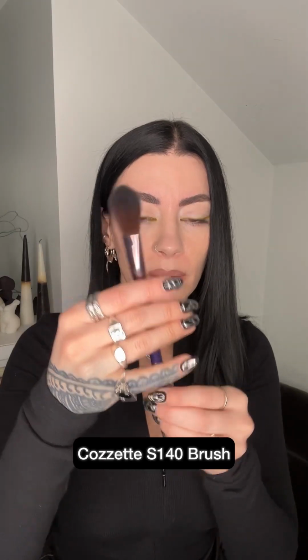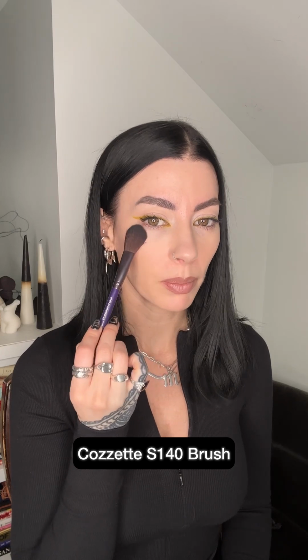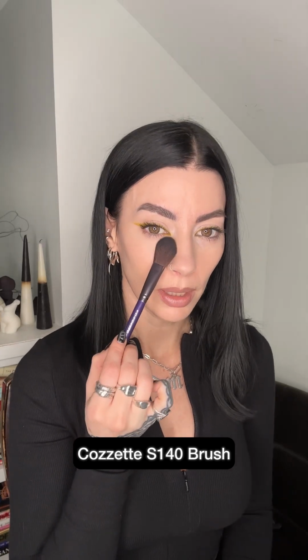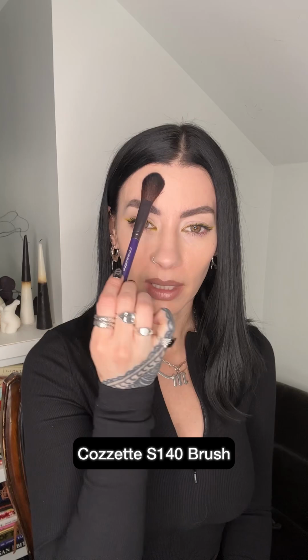This Cozzette S140 brush is also really good for a specific powder placement as well, because it's nice and small. Not too small, but not too big, so you can get up underneath the eye and do a little bit more of a precise powder placement.